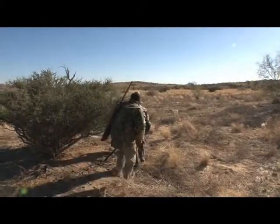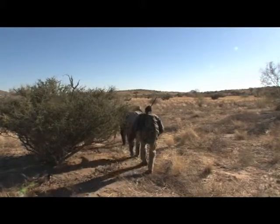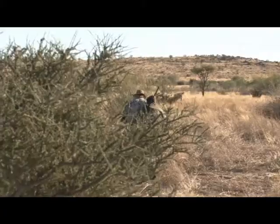Still below the radar, the hunters crept closer. Shots over 300 meters in the mountains can be a very tricky affair.